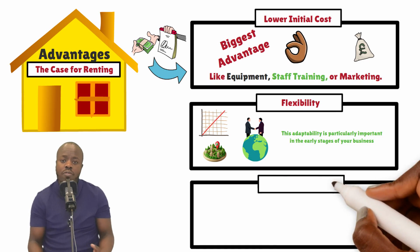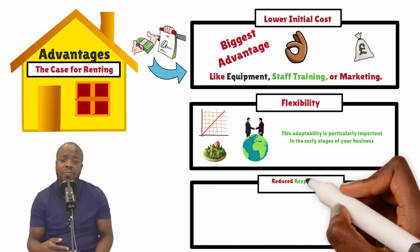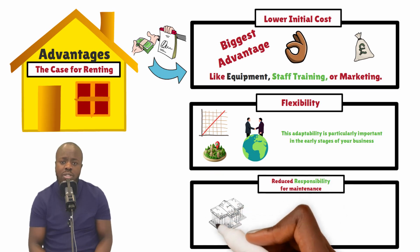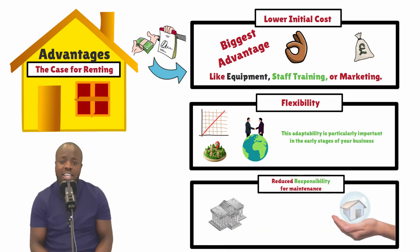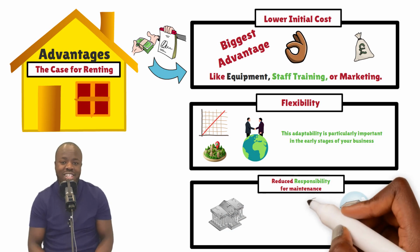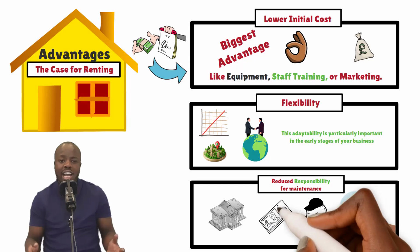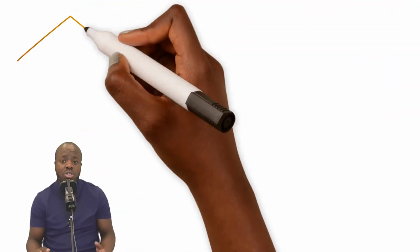Another advantage of renting a building is a reduced responsibility for maintenance. In most rental agreements, landlords take care of the major repairs within the building as well as the property upkeep. This can help save you time and money, allowing you to focus on the day-to-day running of your nursery. However, there are some downsides to renting that you should keep in mind.